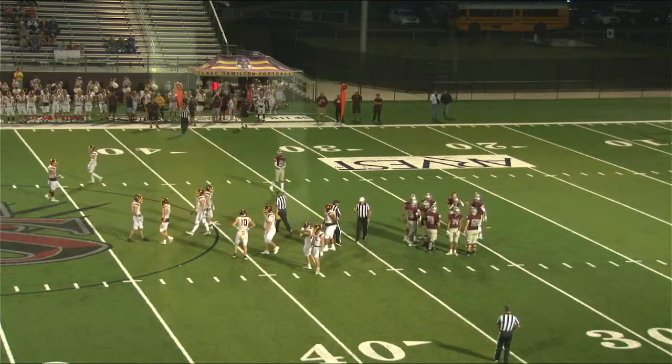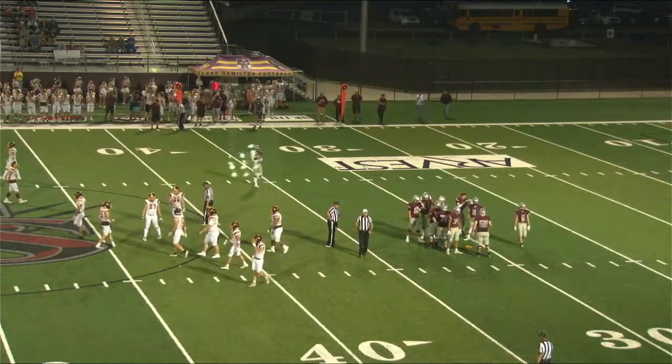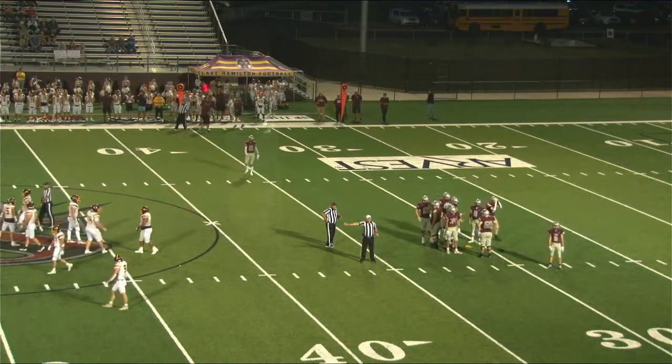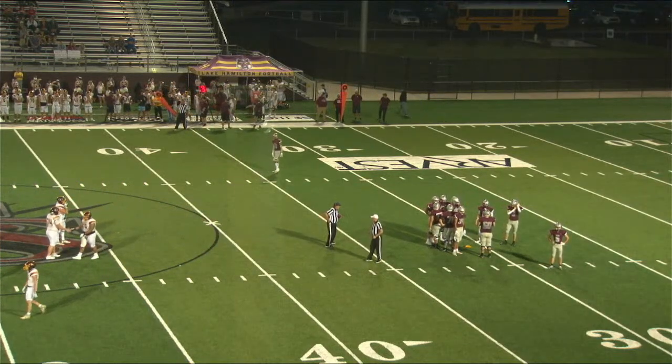You say they haven't given up a big play either? Yeah, they have not given up much on the big play variety all night. So we're going to get another 15 at the end of this run.